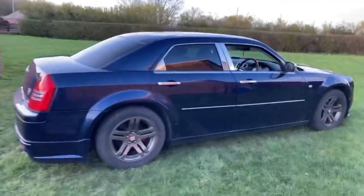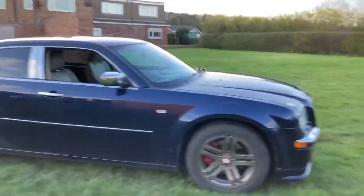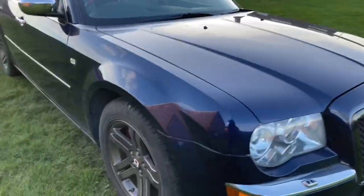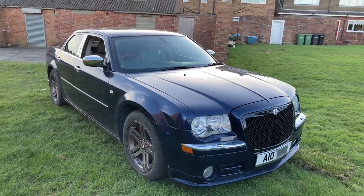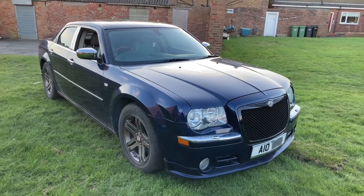So anyways, all in all, we'll talk about the Chrysler 300C. I personally think they are a very good car. This one's got the old Bentley touches on. It's everyone's idea of what they want. It's their own car, they can make it their own car. But personally, I don't think there's anything to be embarrassed about having a Chrysler badge. I think they look nice standard.